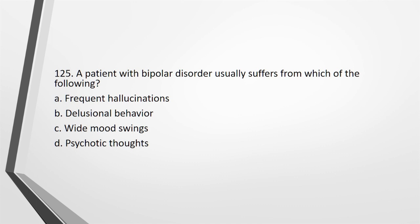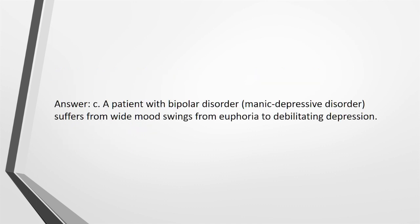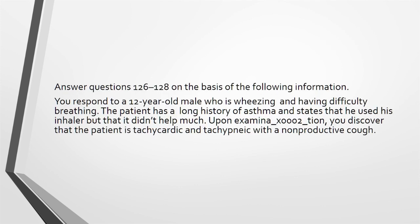125. A patient with bipolar disorder usually suffers from which of the following? A. Frequent hallucinations. B. Delusional behavior. C. Wide mood swings. D. Psychotic thoughts. Answer. C. The patient with bipolar disorder, manic depressive disorder, suffers from wide mood swings from euphoria to debilitating depression. Answer questions 126 to 128 on the basis of the following information.